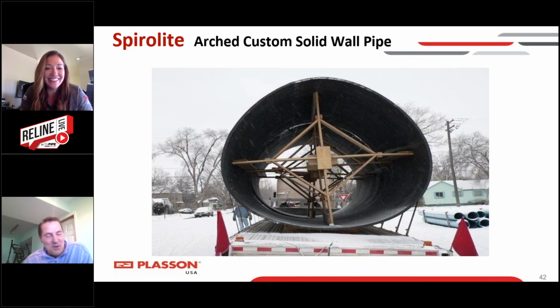Yeah. Now, one of the things you want to look at besides ovaling, we can also do some arc piping. What this shows is an arc slide of some arc piping made from our solid wall material. So we have the ability to take our solid wall material and we just eliminate the ribs, and we can basically make it into whatever configuration you need to reline. So it's something to keep in mind when you're looking at these different culverts for relining, that this is a potential option for you as well.